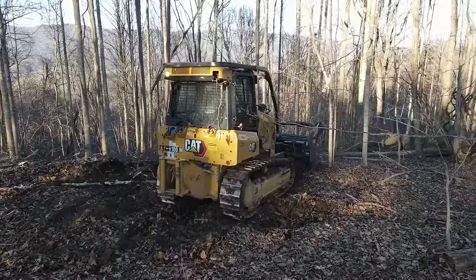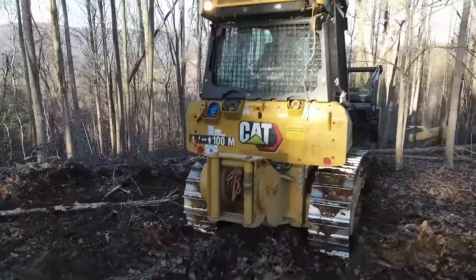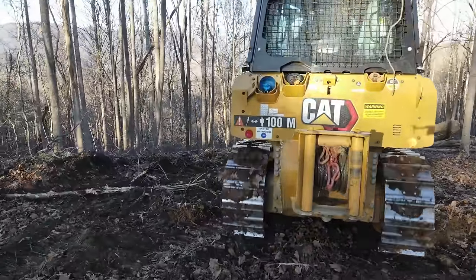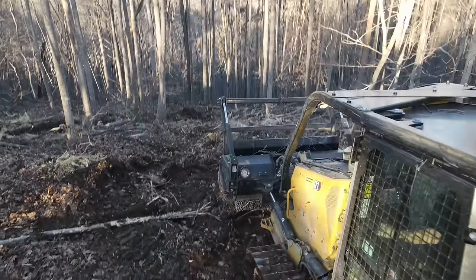I come up here today and I start pouring. I go grab a bite to eat and I come back and he's just making a view for me just because he feels like it. So really cool, very fortunate.